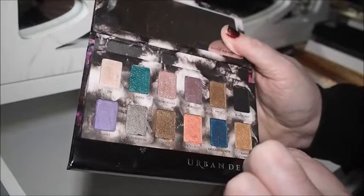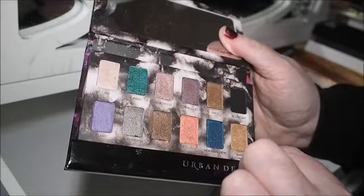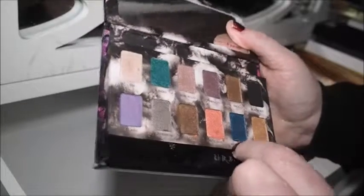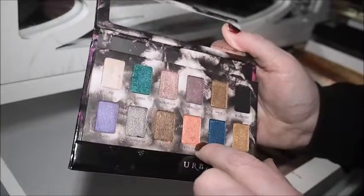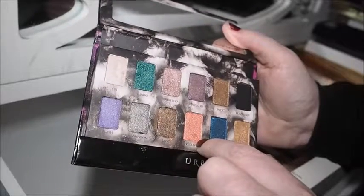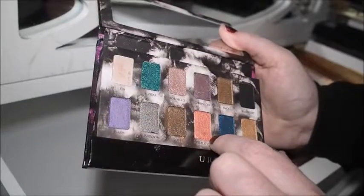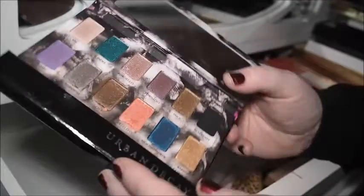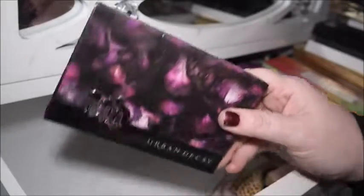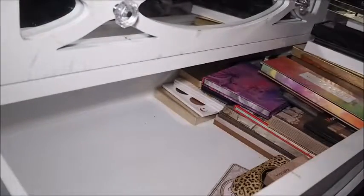Baked, Cowboy has never been touched. Yeah, it has. I think it has. Free Love looks amazing. I don't know whether I've used it. I think I might have used it once. So basically all the bronzy shades have been touched, but when it comes to the colour I've just not used it. So I'm going to pull that and see if I can get some more love out of that.